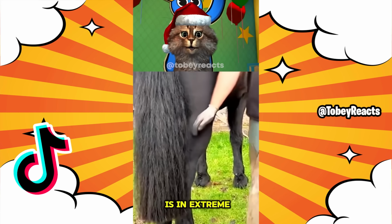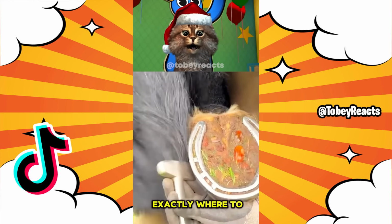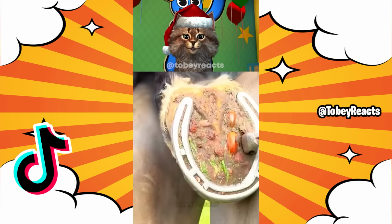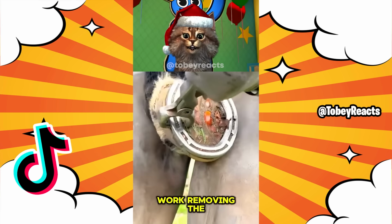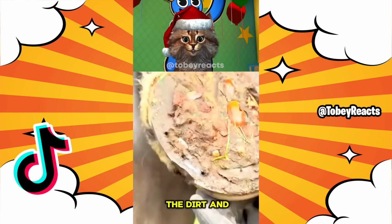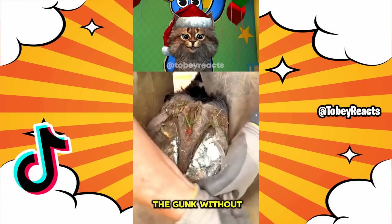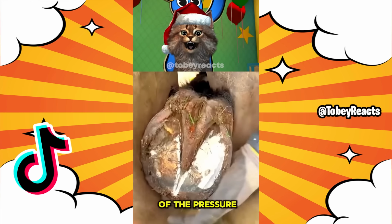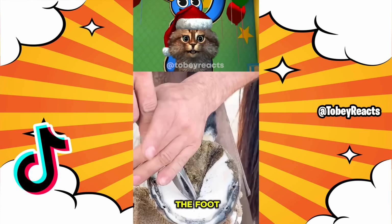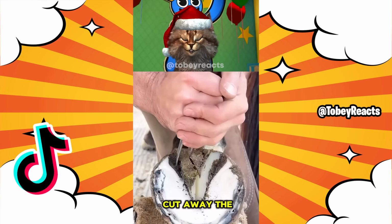This black horse is in extreme pain, but luckily this man is an expert. And he knows exactly where to look to relieve the pain. So first he gets to work removing the horseshoe. But he still can't relieve the pain because of all the dirt and debris stuck in the hoof. So he carefully removes the gunk without harming the horse and gets rid of the nasty dirt. But then the man runs into another problem. The frog of the foot, which is this part, needs trimming. So the man has to expertly cut away the right amount.